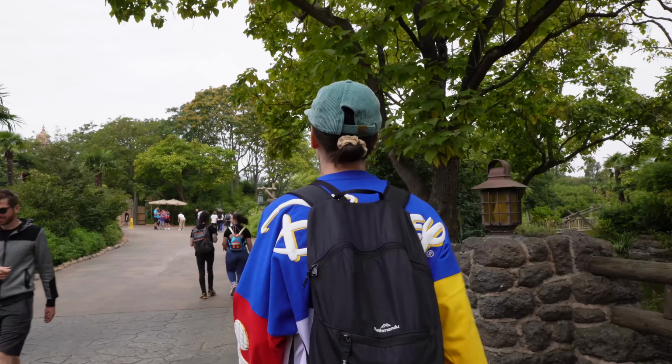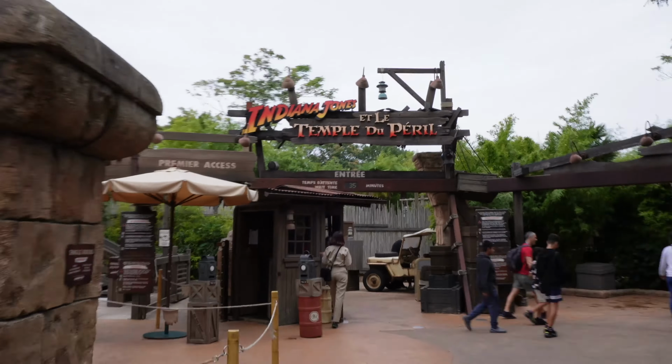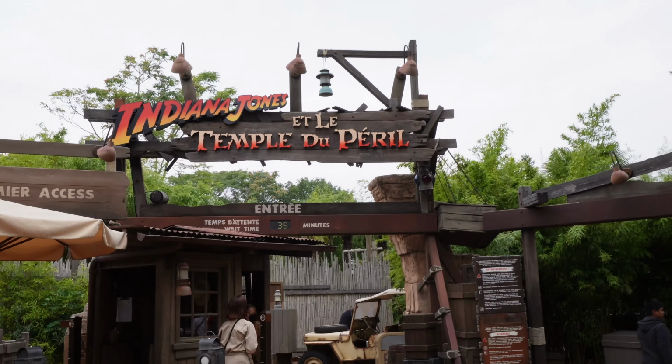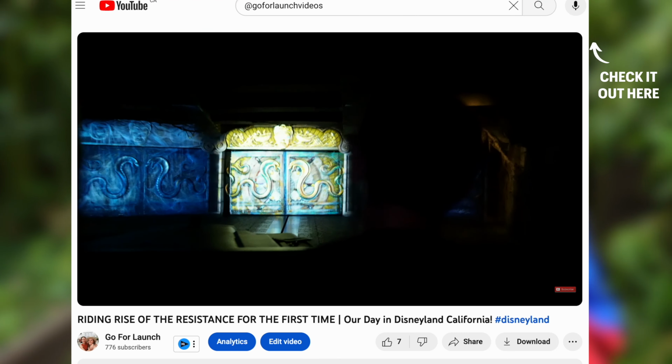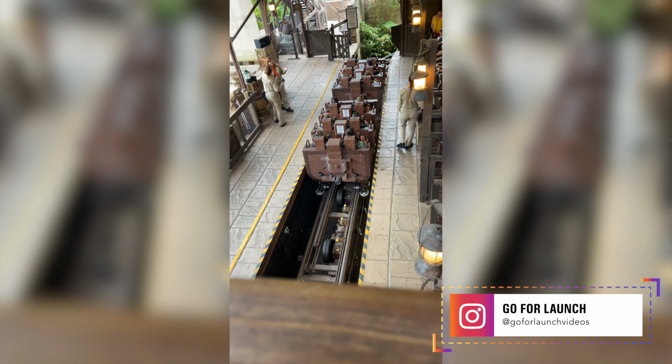We absolutely loved it. But now we're on our way to ride Indiana Jones, which is a new one for us. The last time Stace and I went on an Indiana Jones themed ride was in LA at Disneyland last year. If you haven't seen those videos, we'll link them up there. That was a great time. This one's a little bit different in that it's an outdoor roller coaster, whereas the one in LA and in Japan, I believe, are indoor ones.